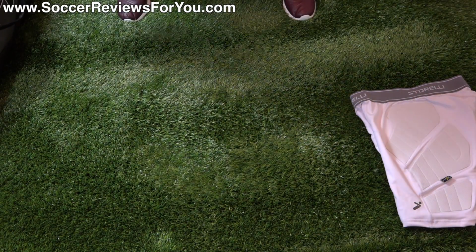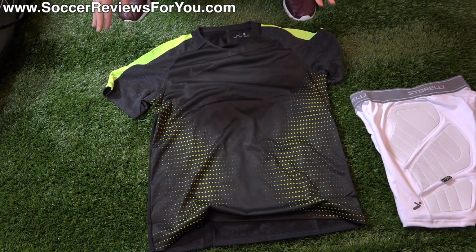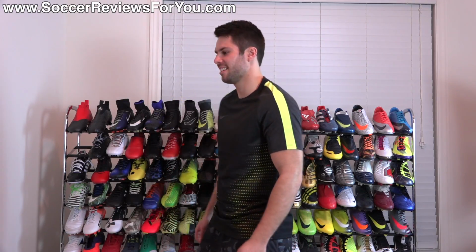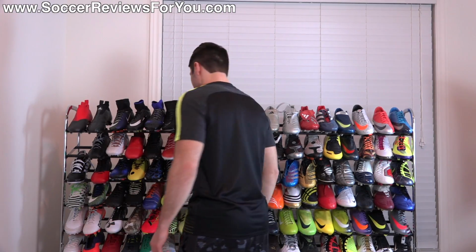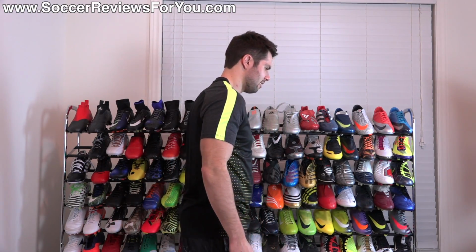For a training top, I picked this up and I'm really, really happy with the quality. It's one of those things with Nike, they put out so many training tops, you kind of don't know what to expect when you make an order. But this one I really like. It looks good. The materials are super, super nice.